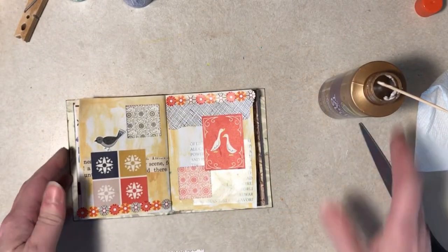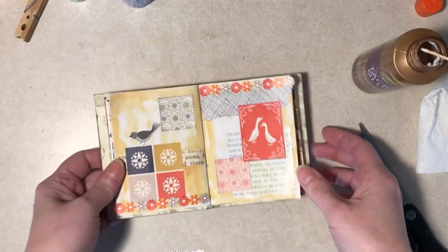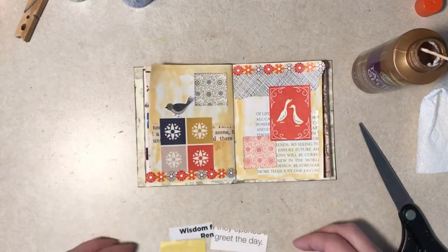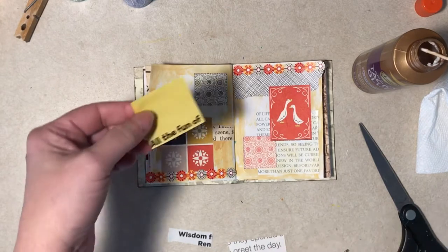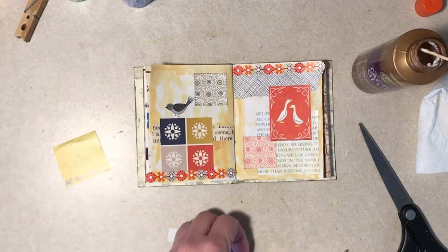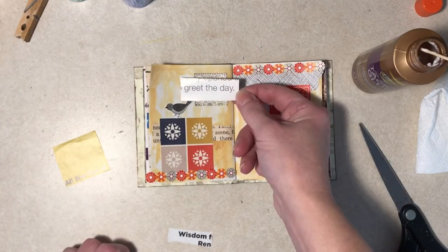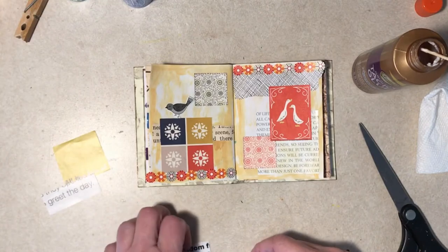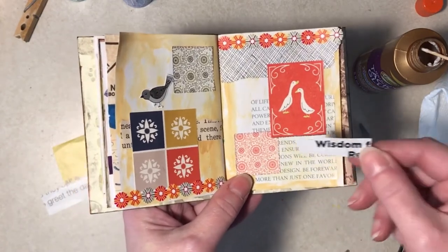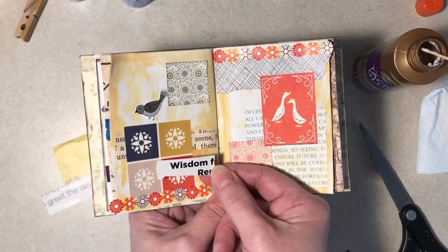All right, the bird is not glued, but everything else is. I put washi tape up and down here. And, you know, it still is, to me, too boring, needs something. So I thought, well, word, sentence. So I went through my little envelope there. I pulled all the fun just because of the color. That's not bad. I pulled greet the day just because, like I said, this is early in the morning. And then I pulled wisdom because, if any of you ever heard the expression, so-and-so didn't have the sense God gave a goose. I thought that was kind of funny. But it's a little short.